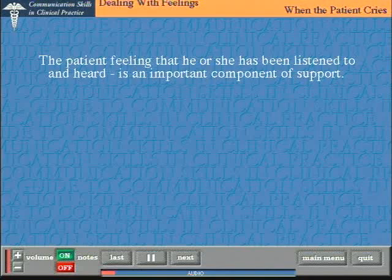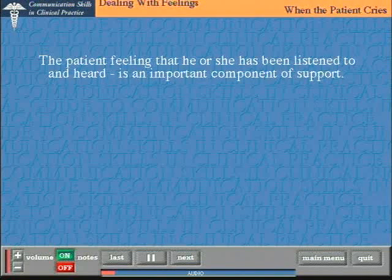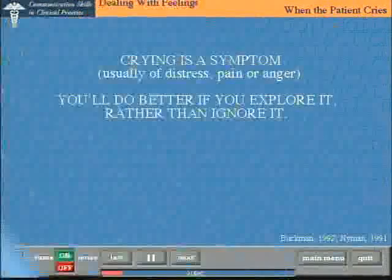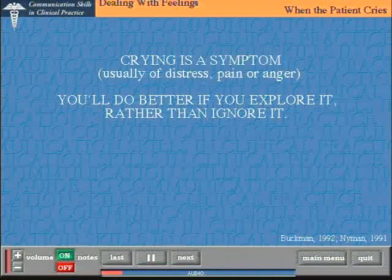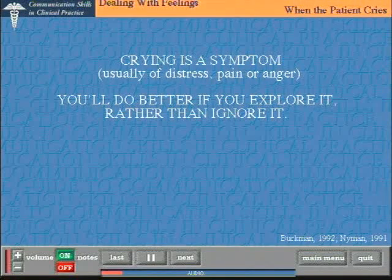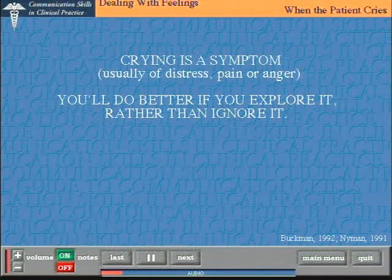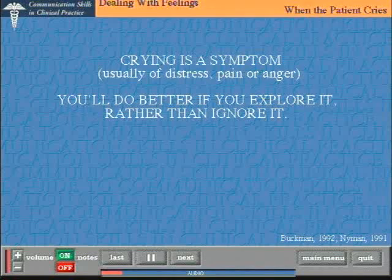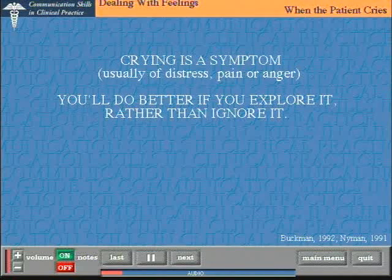To start with, let's look at a situation that makes most of us feel uncomfortable, and that is when the patient cries. Of course, crying is really a symptom of the extent of an emotion. It usually signals distress or pain, but it can, of course, signal anger, and on certain occasions even laughter or happiness. The important thing is to explore it and acknowledge it, not ignore it. And that is where an empathic response is so useful. Have a look at a couple of these examples and see what you think is most helpful.